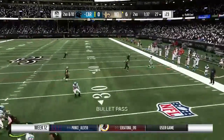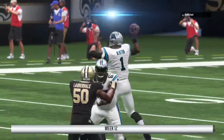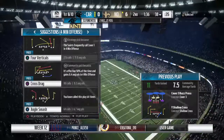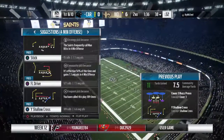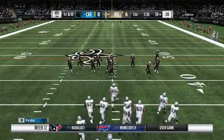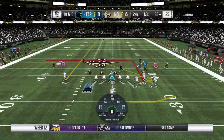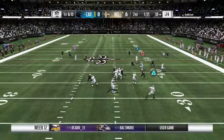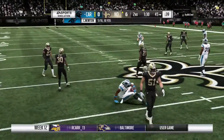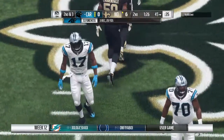Back to the air, Newton on 2nd down. Toward the sideline, and look at that catch. Dragging the toes, and that's going to be a 1st down. Well done. Newton finding Funchess for the Panther 1st down. So here's a 1st and 10 at the 38. Newton on 1st down. It's caught by Funchess. And he'll be brought down right at the 45-yard line. 7 yards, the pickup on the pitch and catch.